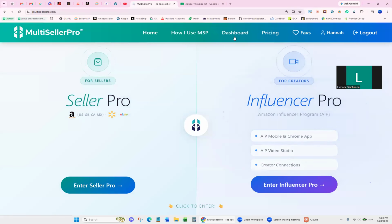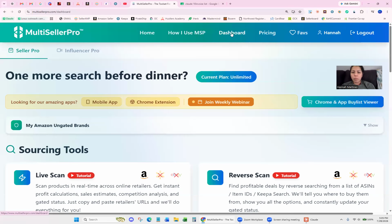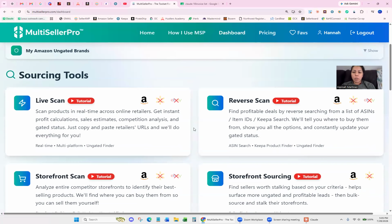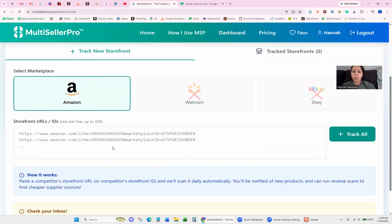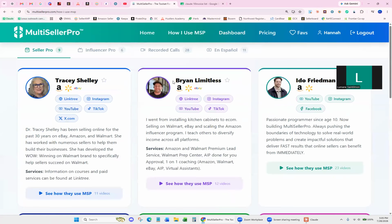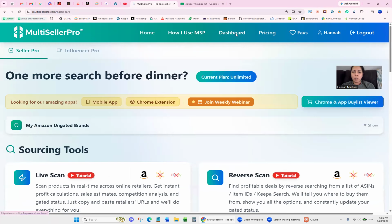It's a 7-day thing. So this is what the home screen looks like. I don't know what this creators thing is, but we would be in the seller section. I usually just click up here on dashboard. Then it's going to have all of the tools that they offer. I've never used any of these other ones. Apparently you can scan and source through here. I'm not quite familiar with it, but if you click on them, they usually have videos. It's actually on this how to use Multisellerpro, and if you click on there, it's going to have lots of information on how to use the data.